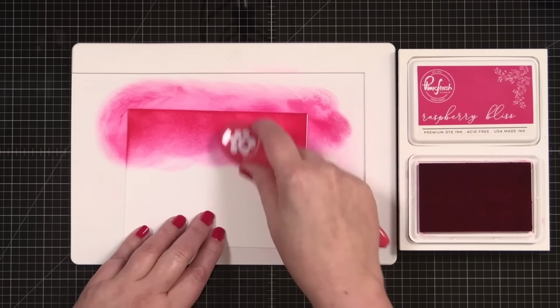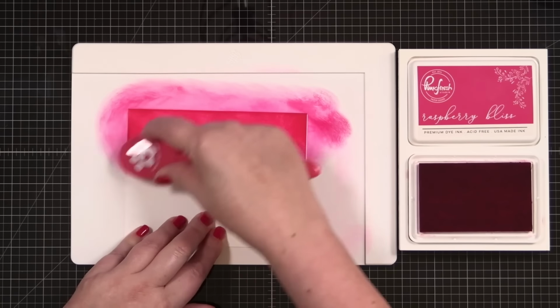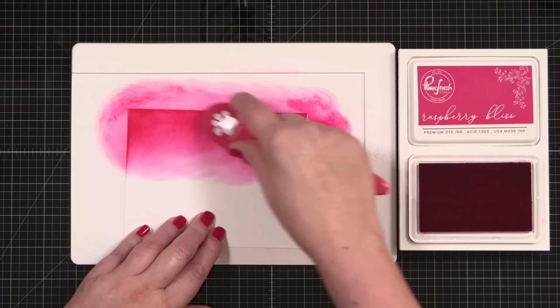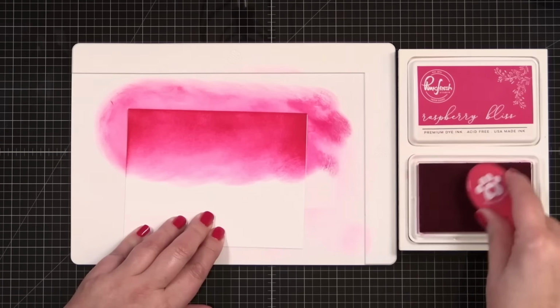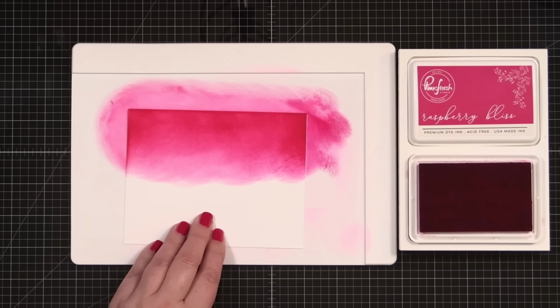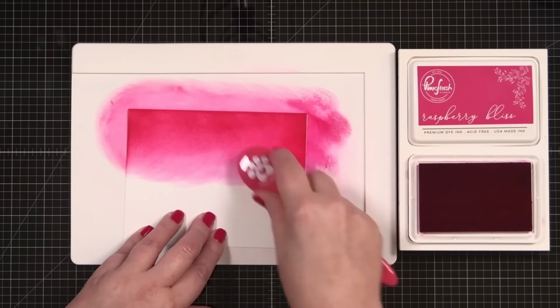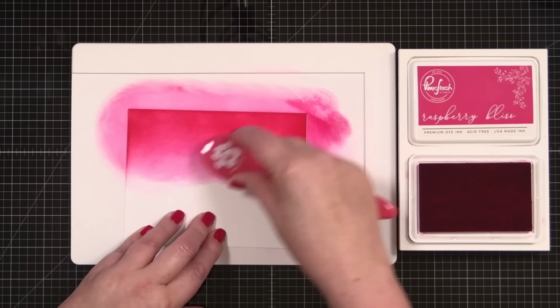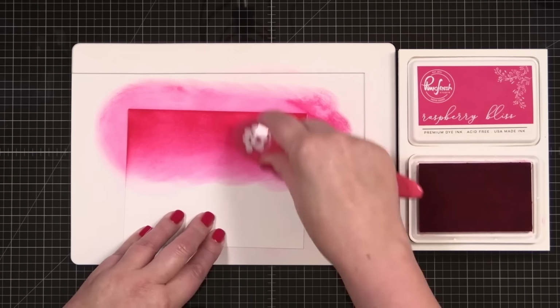Ooh. Red sky at night, some form of delight, but yes, we're gonna keep this going. I think that's nice. All right. Again, just get that nicely up top.